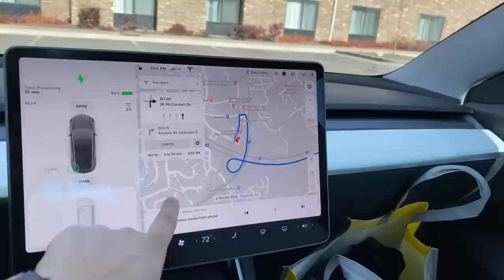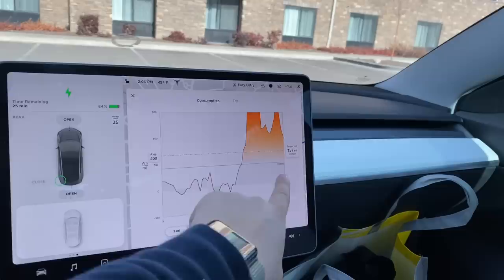181 miles, should be good at 85%. Doesn't look like there's anything crazy going on. This was just driving around town, warming up the battery. But yeah, we'll be all right. Let's go.